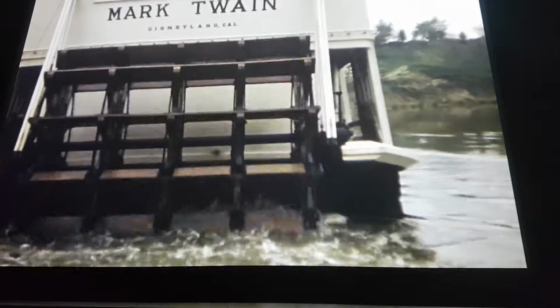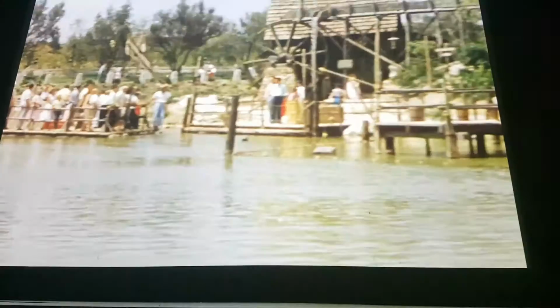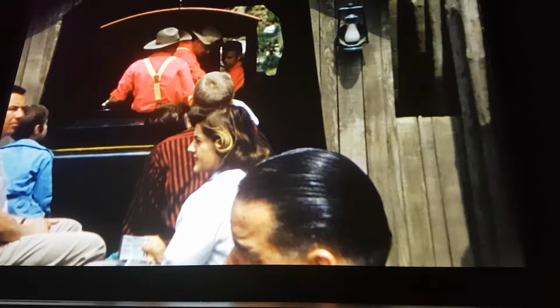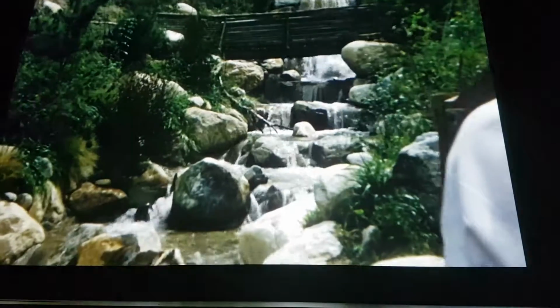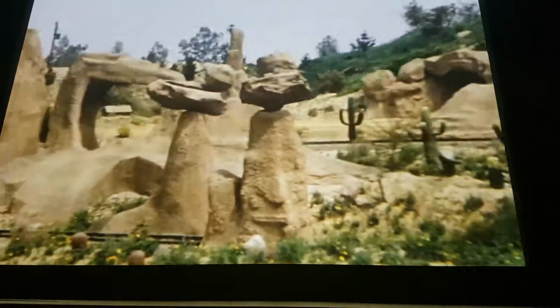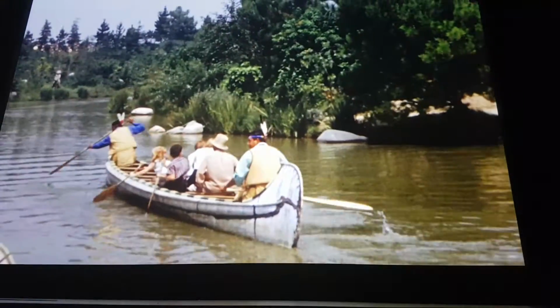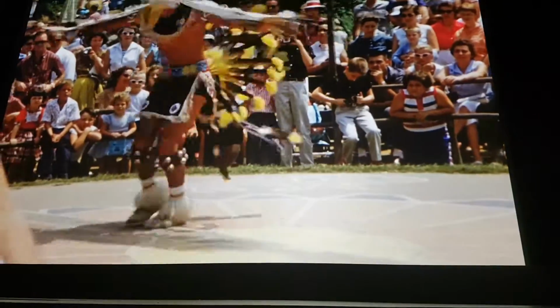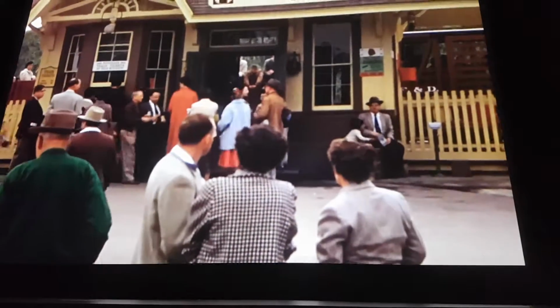Much more quaint park, a lot less slick, much more natural, not nearly as crowded as you can see. If you go to find a crowd like this at Disneyland today, you're having a good day. There's the mule pack train, which you could actually ride an actual burro around on a trail. And sometimes those animals will get a little testy, so that the ever almost tilting rock. The mule pack train ride was there until 1973, so it lasted quite a while.